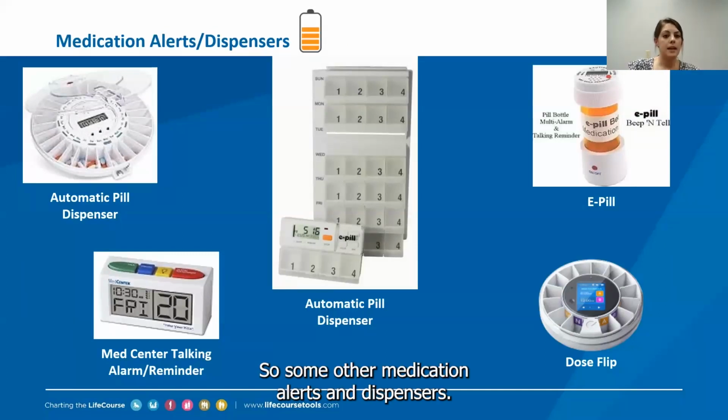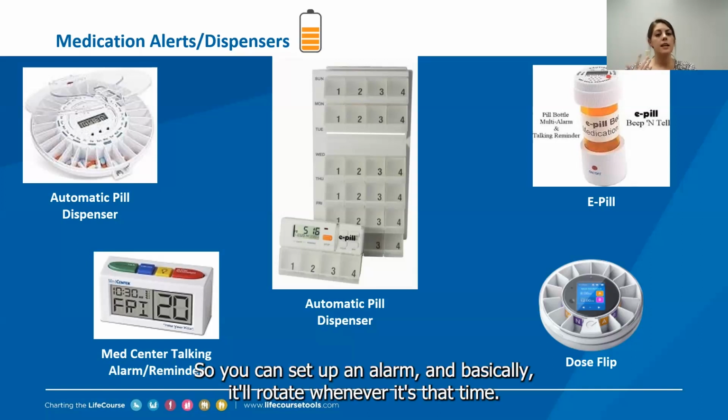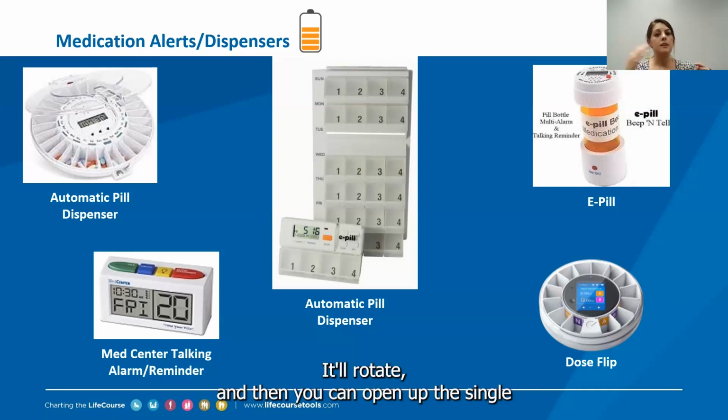So some other medication alerts and dispensers are medium tech. An automatic pill dispenser, so you can set up an alarm. I think there are like 30 different slots. You set up an alarm and basically whenever it's that time, it'll rotate and then you can open up just that single slot and take those pills.